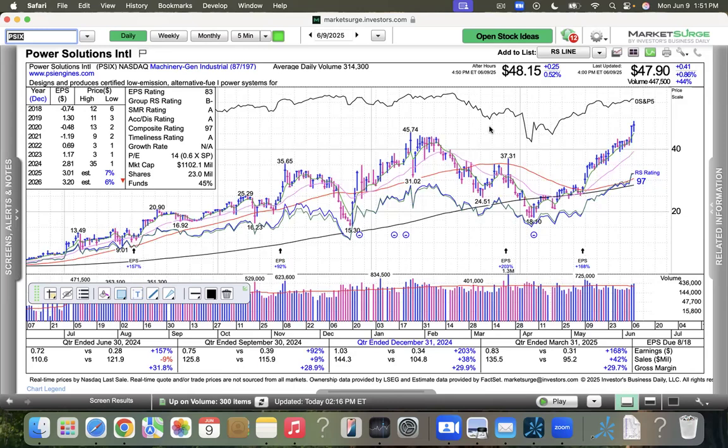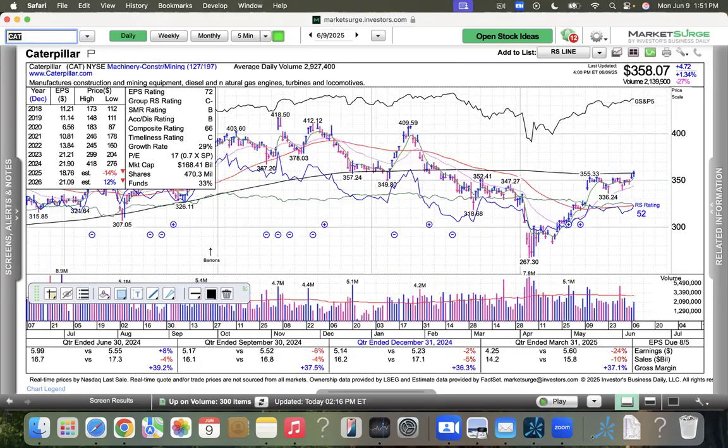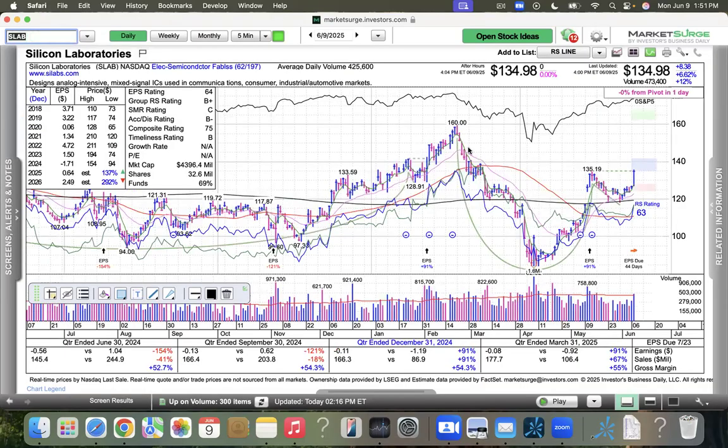So we're seeing just a lot of different stocks from a lot of different groups. This is PSIX. This one's starting to get away from us, looking pretty good. And then another one of these large cap, slower movers, Caterpillar, having trouble with the 200 today, but I like it there, 355.33. That one looks good.